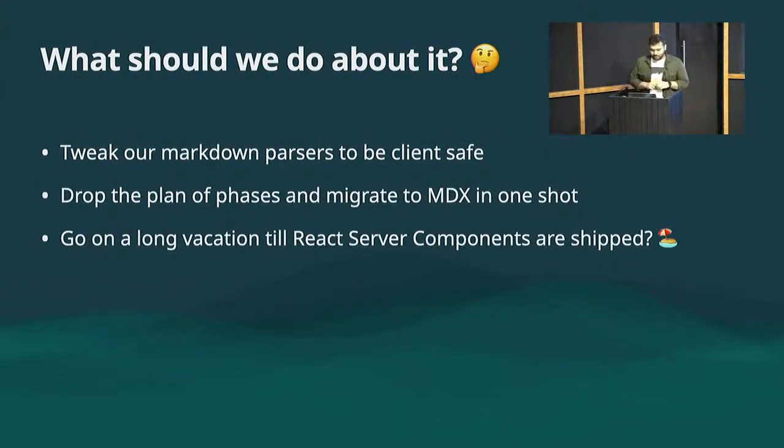So we're thinking, what should we do? Should we tweak our parsers so that it's client side only, and we probably move to an SSR or a CSR based system, or even an SSG system would work in that case? Should we just drop this phase? Should we just move on to phase 2? Because phase 2 has MDX, and MDX can easily help us with this. We'll go into detail why. Or just go on a long vacation till React Server components are shipped. And again, I'm very grateful because I don't have to explain React Server components.